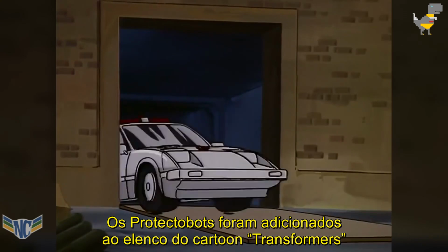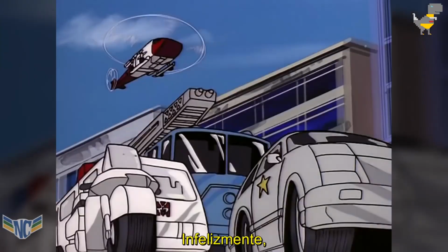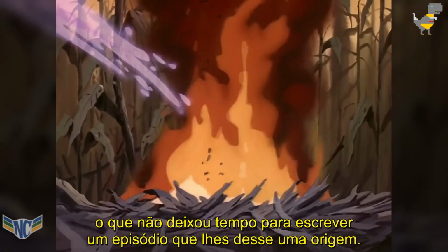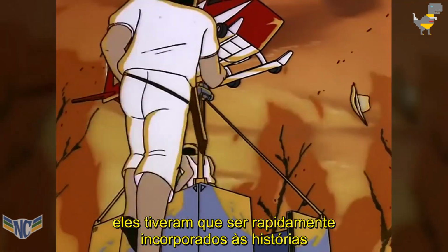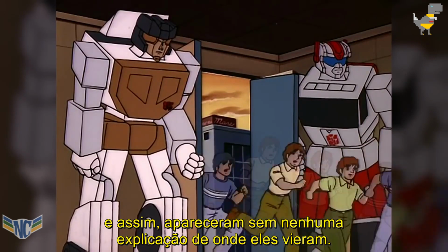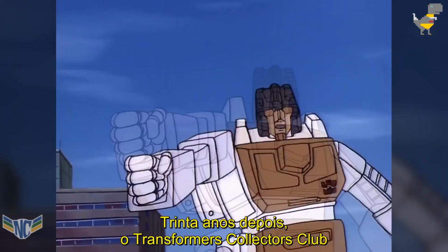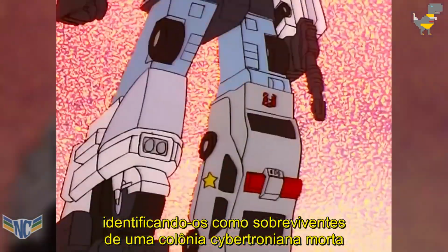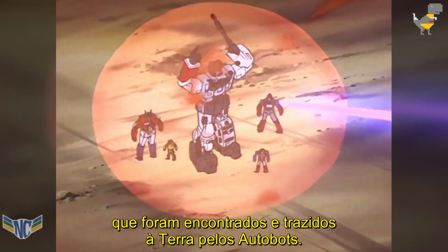The PROTECTOBOTS were added to the cast of the Transformers cartoon at the very end of its 2nd season. Unfortunately, Hasbro were late delivering the information on the team to the show's staff, which left no time to write an episode giving them an origin. Instead, they had to be quickly incorporated into the stories of 2 existing episodes, and so appeared with no explanation for where they had come from. 30 years later, the Transformers Collectors Club would retroactively provide an origin for them, identifying them as survivors of a dead Cybertronian colony on the planet Archon, who had been found and brought to Earth by the Autobots.